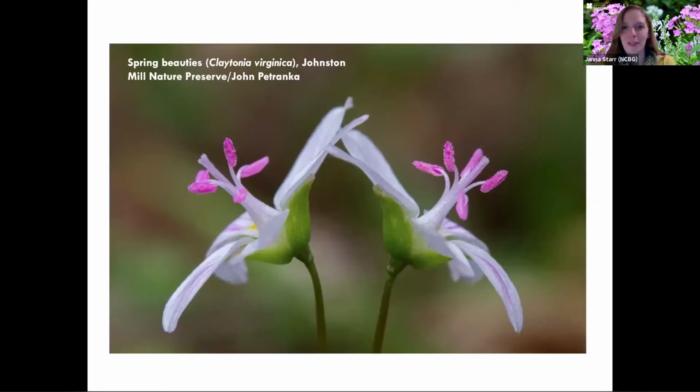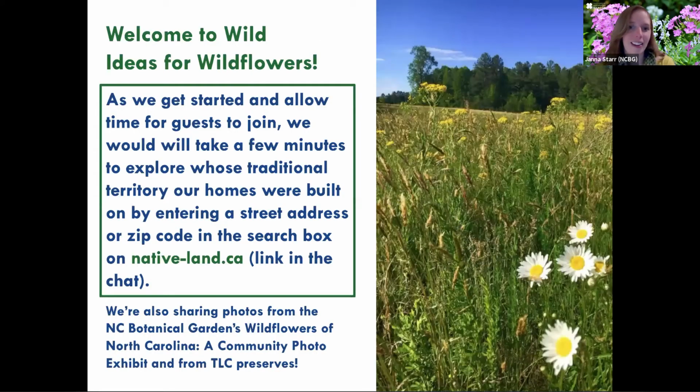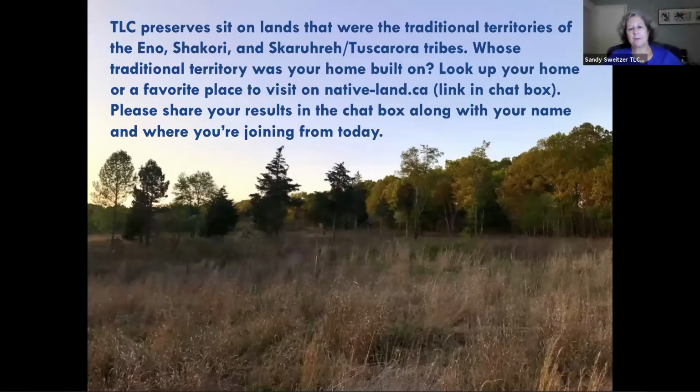I don't know if y'all have a favorite that you've seen, but if you have a favorite wildflower, we would love to hear from you in the chat. Type that in: favorite North Carolina wildflower. And I want to remind folks, if you respond to where you live, if you could respond to all panelists and all participants also. Some of you are just responding to us. I don't know, this technology is a little much for me.